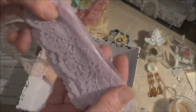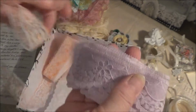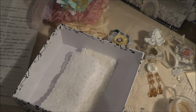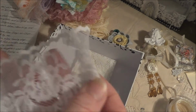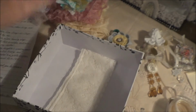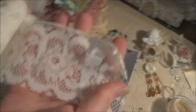And some beautiful, is it purple or violet or lilac? Thank you. Wow. There's my washing machine. Oh, there we go. That's different. That's peach and white colour. And some lovely white. That's really pretty. Thank you for that. And this is lovely. It's like a stiffer kind of trim, but beautiful on boxes and things. Thank you so much for that, Ruth.